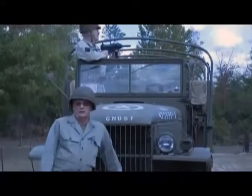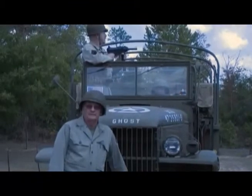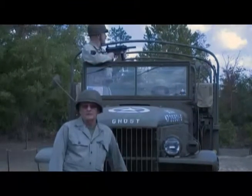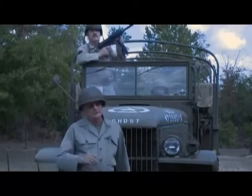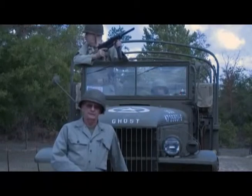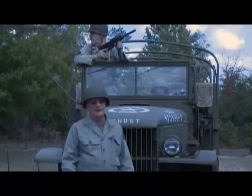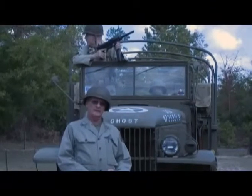History is filled with ghost stories. Battlefields, military cemeteries, old warships, they all seem to have their resident ghost. And there are those who believe that restless spirits may haunt some military vehicles. Well, now I don't know about that, but when we come back, we're going to ask the experts.